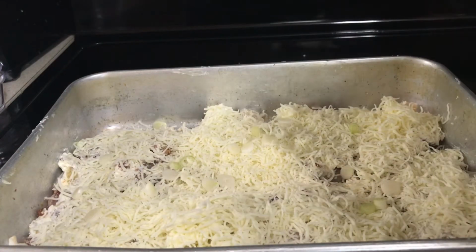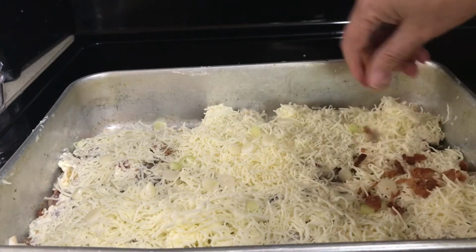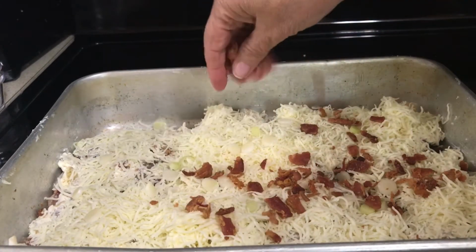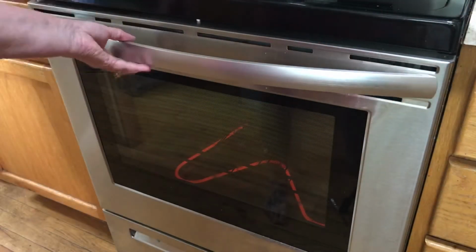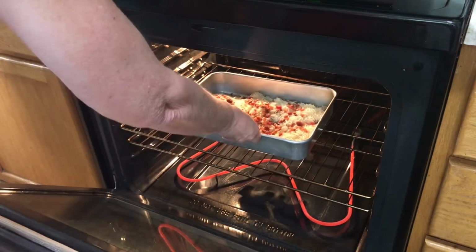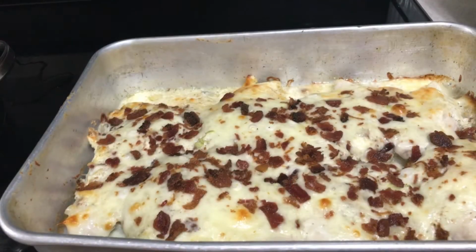And 2 more chopped up green onions, and 1/2 cup of bacon, and then we'll put it in a 400-degree oven for 30 minutes. And here is the keto cracked chicken right out of the oven.